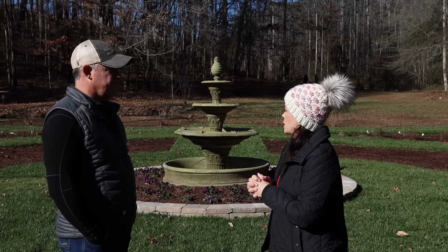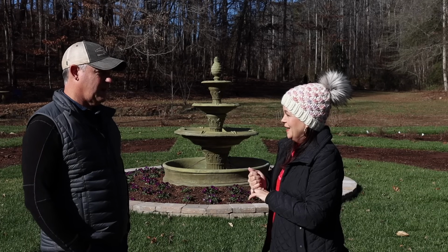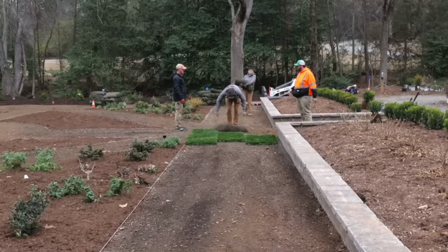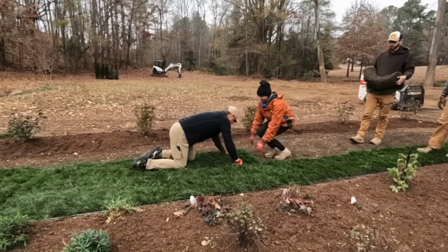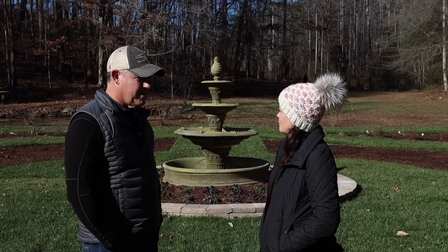Then next we got the shrubs and the perennials planted within 2 days. Got all those planted. It was a lot. And then next was the sod. So you got to see us install this beautiful fescue sod that is doing quite well. I was looking there at the fountain, it's like, okay, might be time. We need to get in here with a mower and probably do a nice little trim on it.